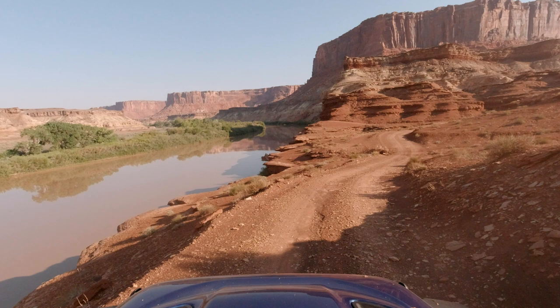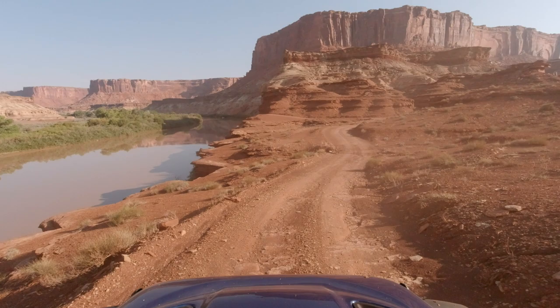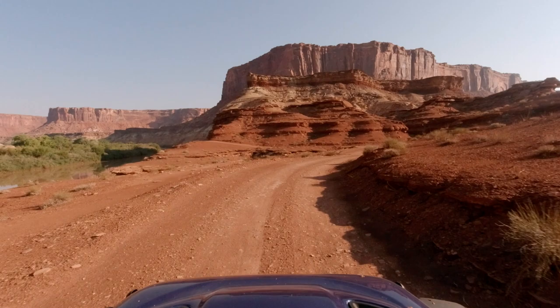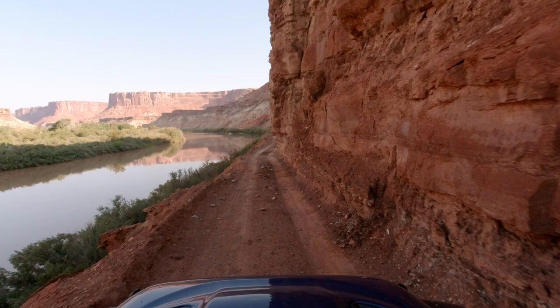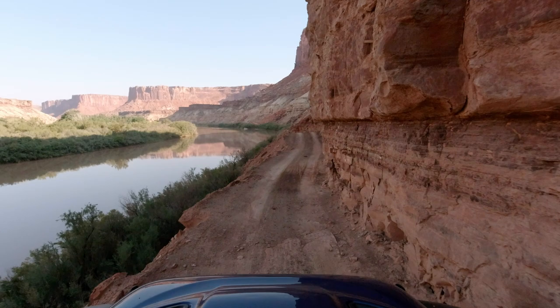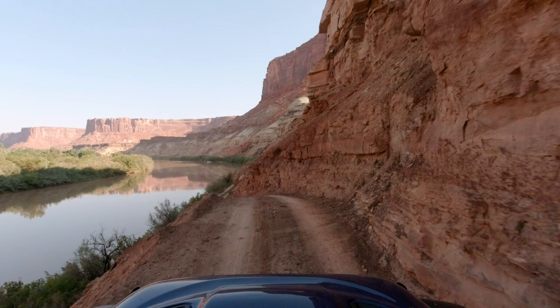Look at this view, looking down on Green River here. Absolutely amazing. And it looks like we're gonna go up to that cliff in front of us and go left and go right alongside the river. So this should make for an epic morning view for sure. What an amazing view. We got a sheer cliff on our passenger side, and a cliff on her driver's side, dropping down right into the river. We got washouts under the driver's side tires. Yeah, this is a great trail this morning.